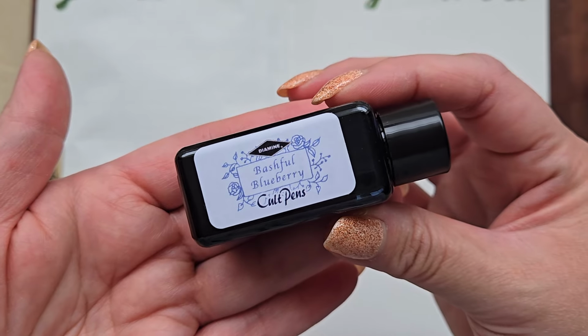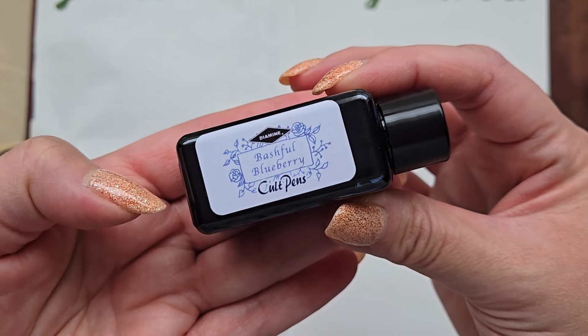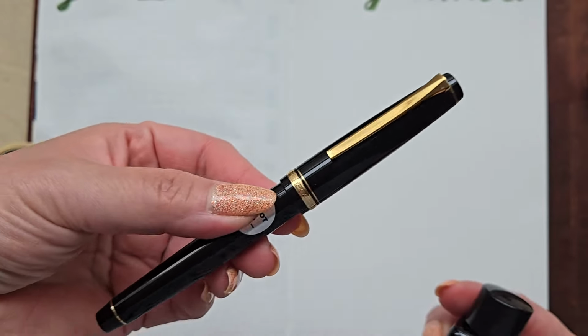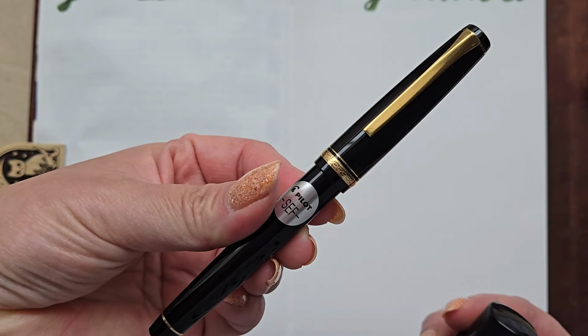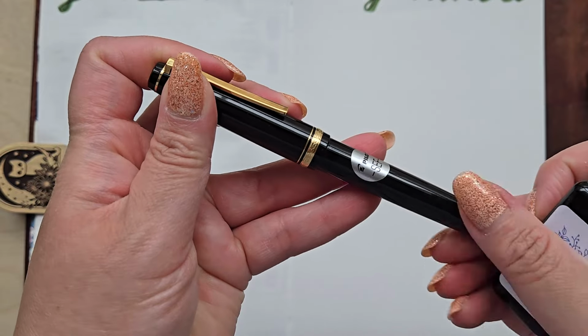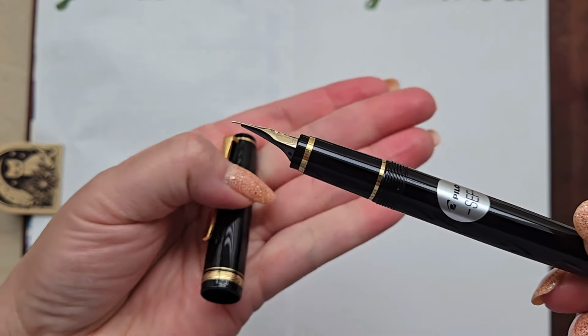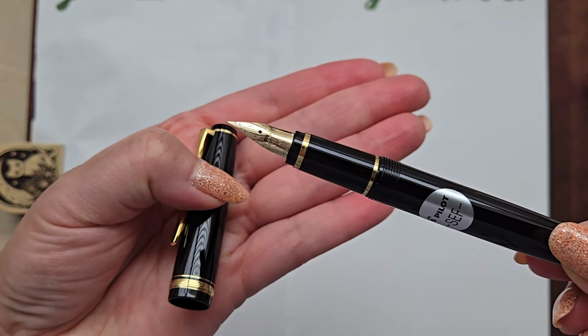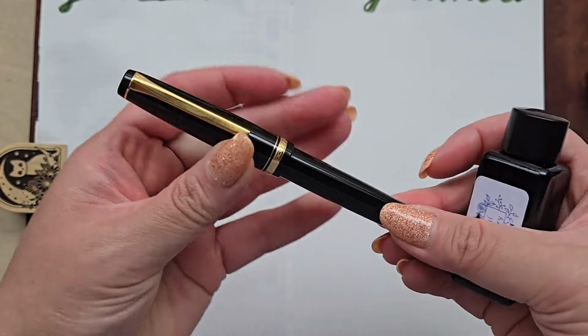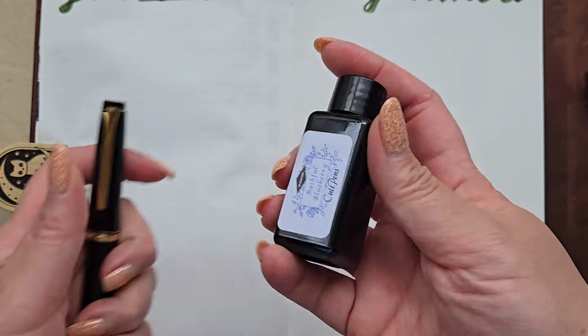Okay, first up is Diamine's Bashful Blueberry from Cult Pens, and I have this inked up in my Pilot Falcon with the soft extra fine nib, and this one is the one that has that super cool beaky nib. I love this thing. It is one of my favorite pens. But I've never used Bashful Blueberry before, so we'll see how this month goes.